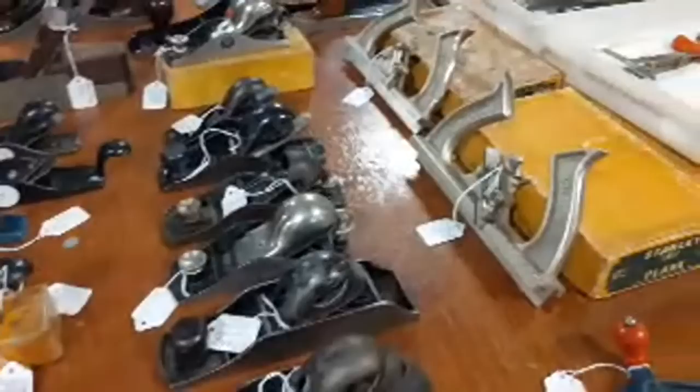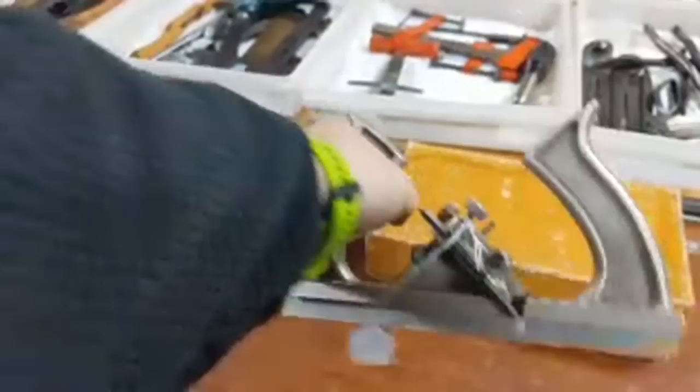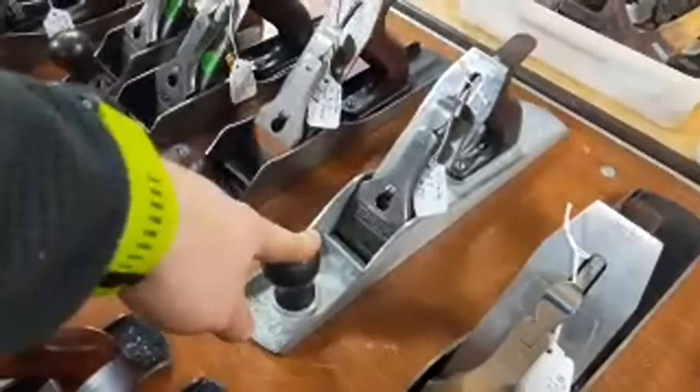Block planes. These are tongue and groove planes. So one way it cuts the tongue, and the other way it cuts the groove. $135 for that one. Oh, here's a beautiful infill. Number 6. An aluminum 5. Aluminums are fun. They feel really weird to use.